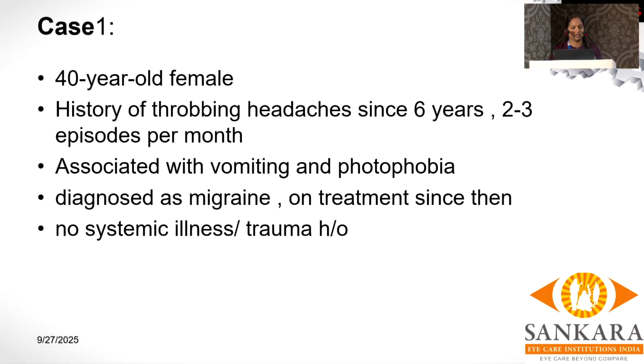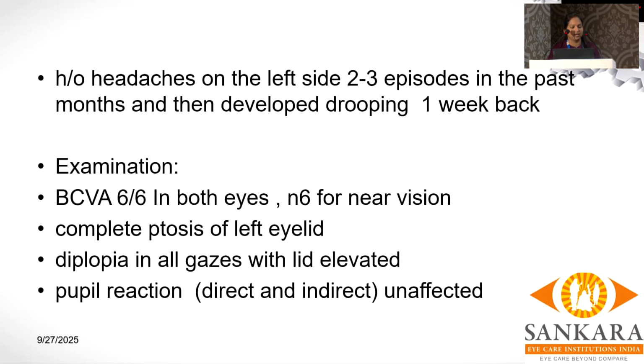Going back to the history, we see a 40-year-old female with a history of throbbing headaches for 6 years, 2 to 3 episodes per month associated with nausea and photophobia, diagnosed as migraine already and on treatment since then. There is no systemic illness, no history of trauma before presenting with the complaints. She had headaches on the left side, 2 to 3 episodes in the past 1 month, and then developed drooping 1 week later. So by this, we usually conclude that it could be a migraine associated with ophthalmoplegia.